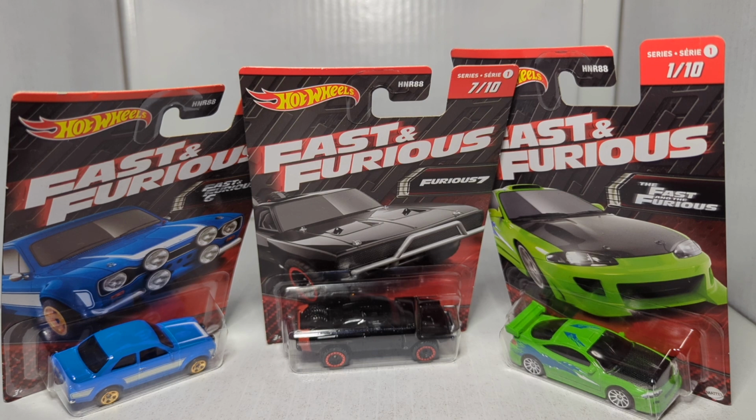Hobbs and Shaw does not have any entries into this, and I don't think the sequel to that movie has come out yet. I don't think it has. So, yeah, we're going to be looking at one car from every movie. And I think it's pretty cool, the choices that they made for the cars that they did.